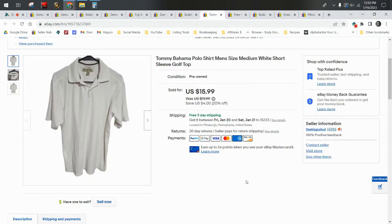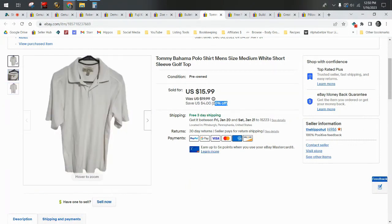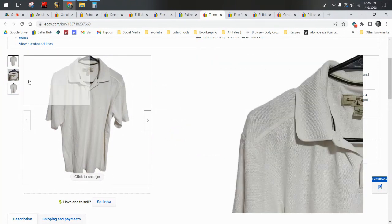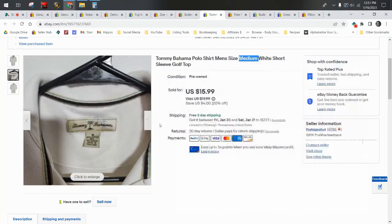Next up, we have Tommy Bahama polo shirt. This sold for $15.99 on sale, 20% off. So that was what we actually wanted for it. The Tommy Bahamas that are button front graphic Hawaiian shirts, really loud or bigger sizes, you can still get 25 and 30 for this. These plain polo shirts, 16 to 18 pretty much. This is a medium, so it's on the lower end at 16. We paid 99 cents for it.